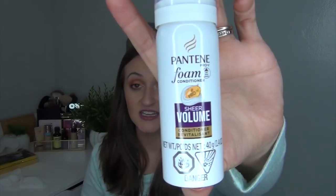Then I have the Pantene Pro-V Foam Conditioner Sheer Volume, and I've never tried this, but I've seen this kind of all over stores, and I really wanted to try it, so test that out. And this is a toothpaste. It's from Hello, and it is called the Sensitivity Relief Fluoride Toothpaste in the Soothing Mint with Coconut Oil. So I will definitely try that out, considering that I finished my toothpaste for this month.